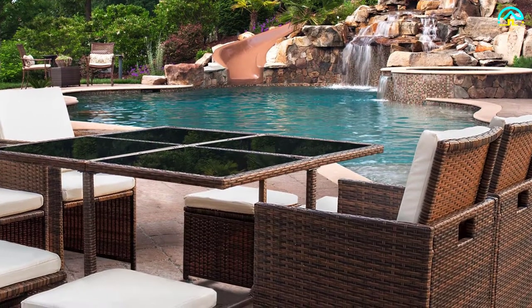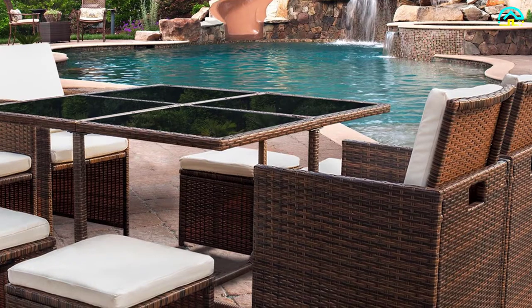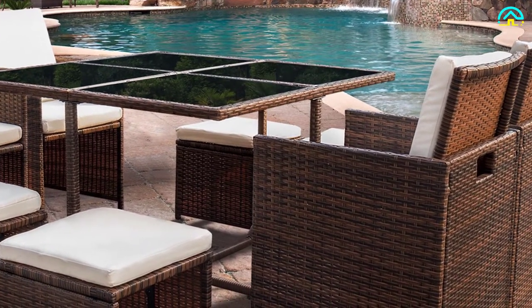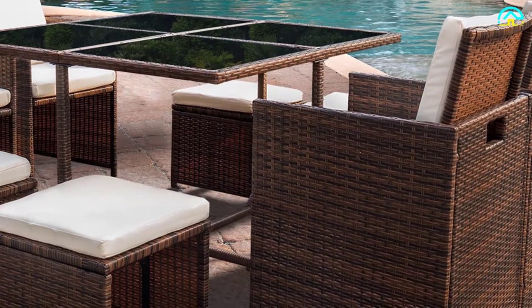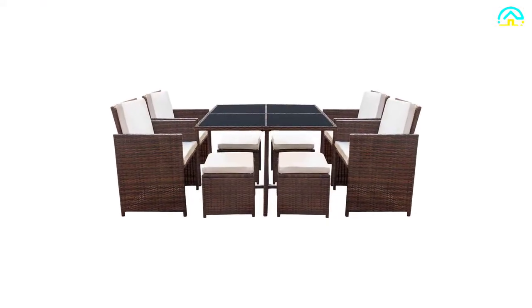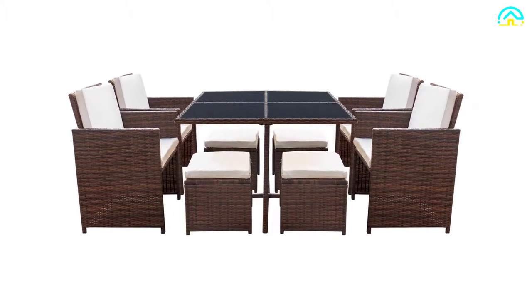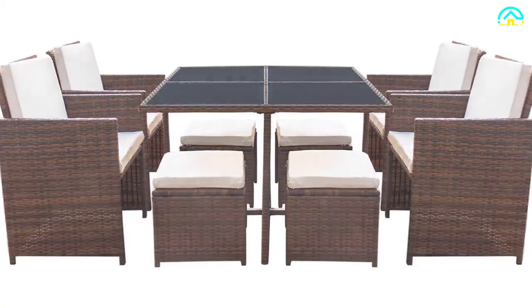4 stools and 4 chairs with padded cushions provide the comfort you want in a top 10 outdoor patio dining set. Each of the 12 cushions come with zippers. This makes cleaning the covers nice and simple. The set is easy to assemble, and you do not have to be mechanically inclined to get the assembly chore done. A glass top table completes the 9-piece set.